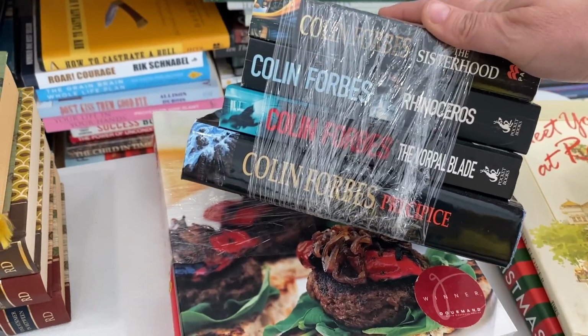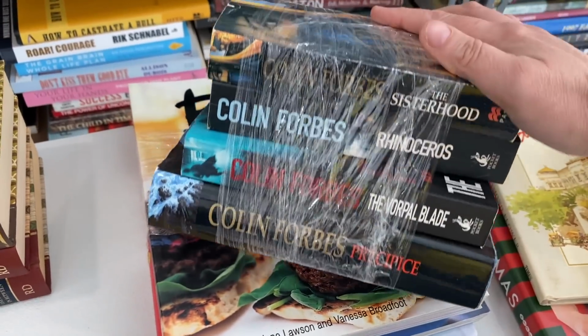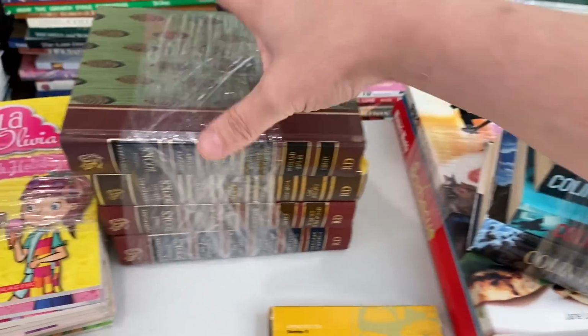This is a bundle by Colin Forbes. I'm not sure if I've sold Colin Forbes before. Anyway, I only got like $20 for that bundle, so I wouldn't probably be racing out to buy that author again because that's fairly low cost for 4 books.